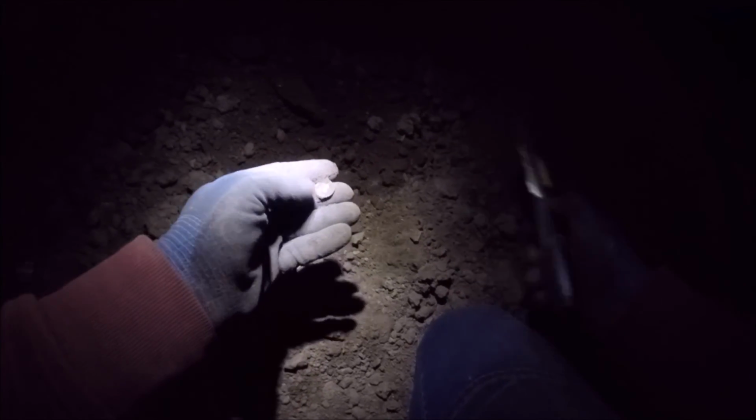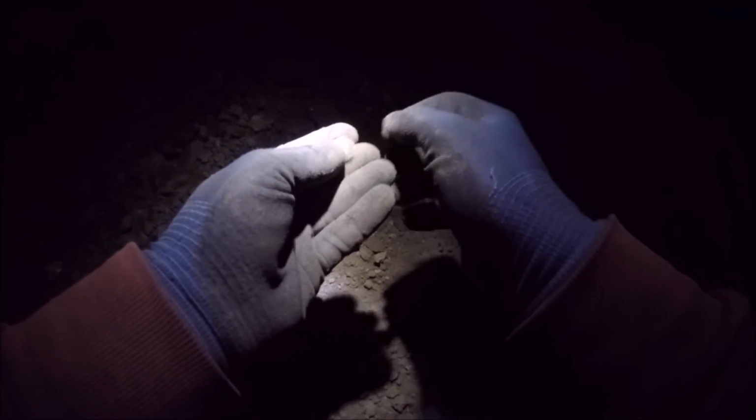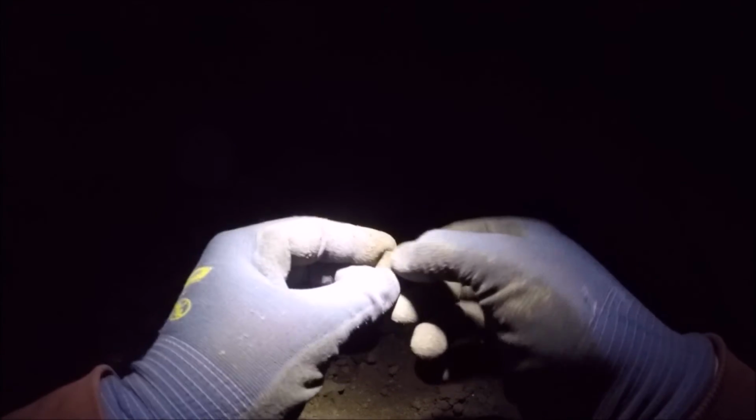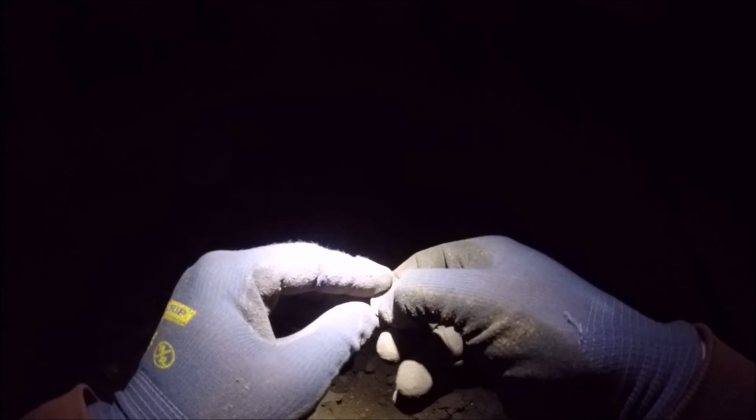I got a coin, and it's silver. 4 shillings silver. 4 shilling. Oh, not 12 shilling, just 4 shilling. That's an 1854. I think that's silver number five. I think I miscounted before. This is number five. That's awesome.